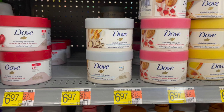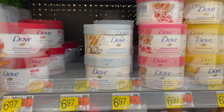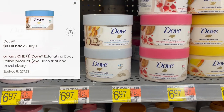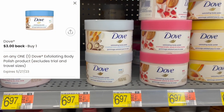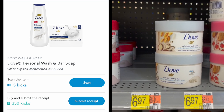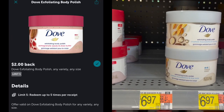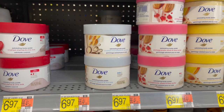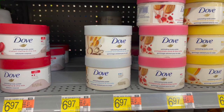So just make sure you're scanning so you don't have any issues with the coupons app when you're submitting your receipt. So these are $6.97. You're going to pick up one, submit to the coupons app for $3 back, then over to Shopkick for 355 kicks or $1.42 back. Then you're going to head over to Ibotta for $2 back, and that'll make your final cost for one of these just 55 cents.